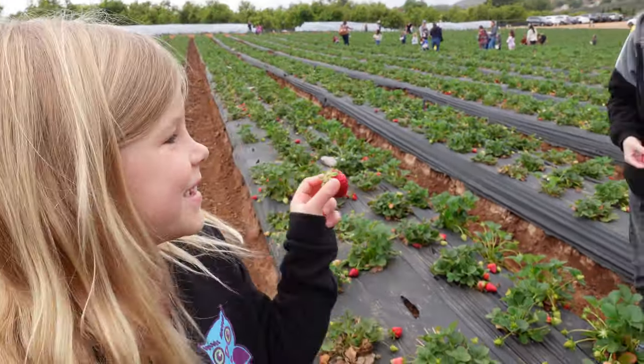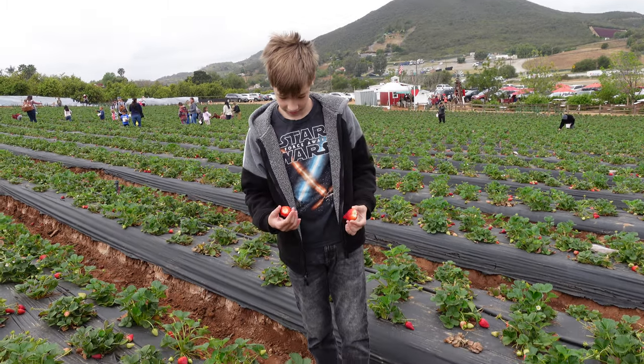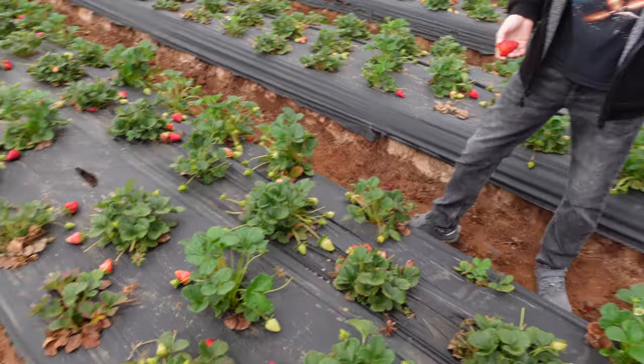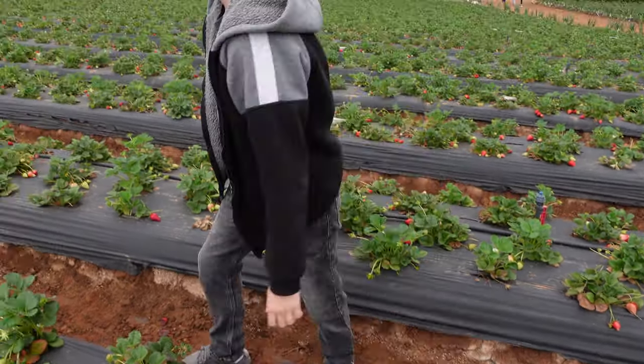That's a perfect one. Right? Oh, that's a heart-shaped one. Look at this. This is very red. A berry bomb. Okay.